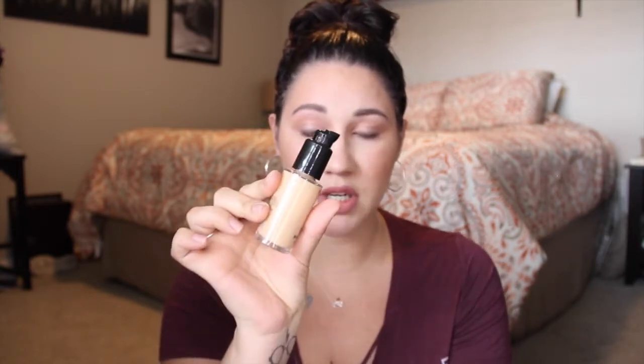And this has fantastic coverage. In my opinion, this is one of the best full coverage foundations that I have. When I'm looking for full coverage, I will reach for this because it doesn't look cakey. It does give you full coverage, and I don't think it clings to any dry patches or any breakouts that I have. So yeah, this is definitely a winner.